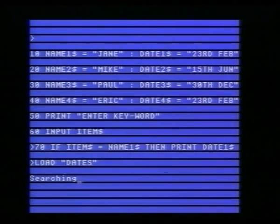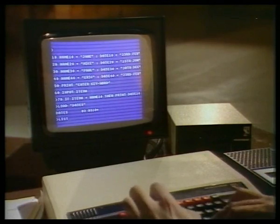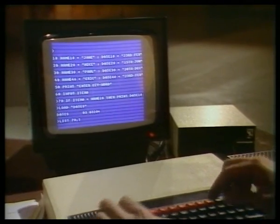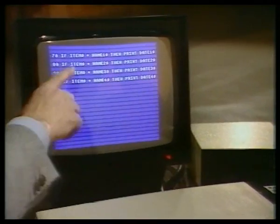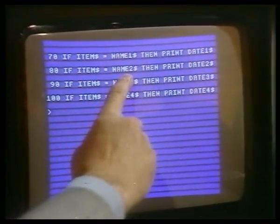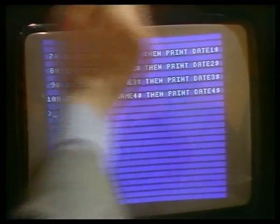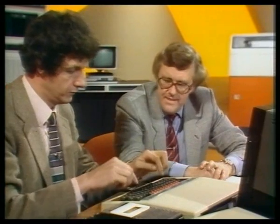What we're doing effectively is very much the same sort of thing that was happening when you typed Space Shuttle. It went to seek the locations in Space Shuttle and bring that into the terminal. Let's just list 70 to 100 and you'll see what we've added to it. Those are the logic statements there. If item is name 2, then print date 2. If item is name 3, print date 3. If name 4, print date 4. Right. Let's see if it works. Run.